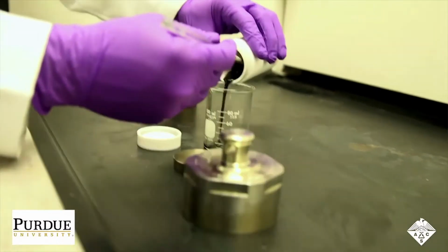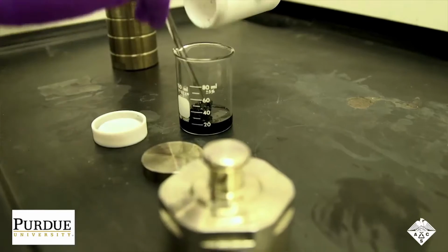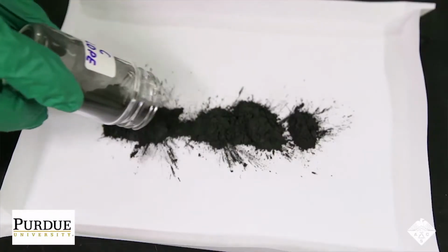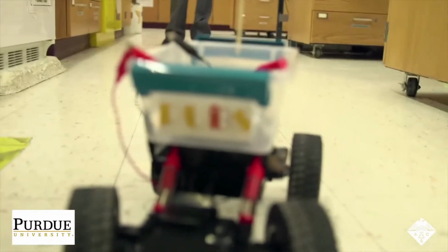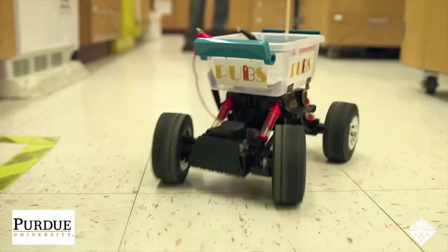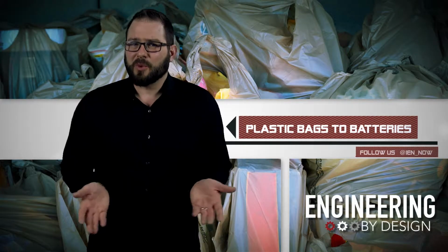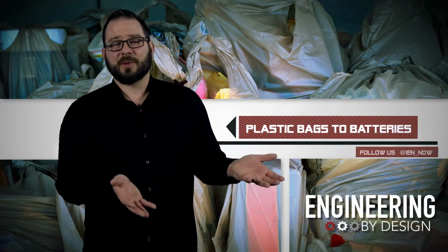According to the researchers, the quote, solvothermal upcycling approach totally gets rid of plastic waste, converting them into functional carbonaceous materials for multiple applications, including battery anodes. The research has been published in ACS Omega. No word on how many bags it takes to make a battery, but really, any dent would make a positive impact on the globe.